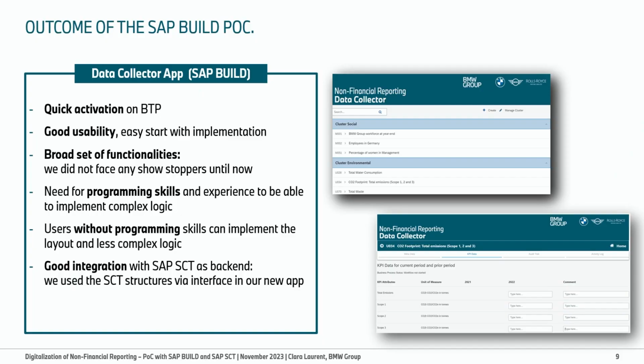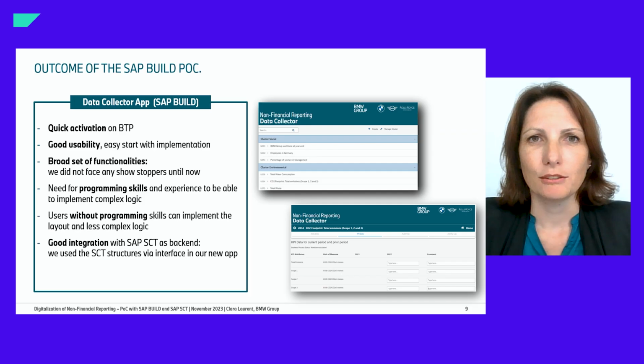So let me now come to the result of our POC with SAP Build. The activation of the tool on BTP was quite easy. It didn't take long for our BTP experts to get the tool running. And it was also easy for us as a project team to make first steps in the tool and to get an impression of it. The tool is rather intuitive, and we could easily start building screens, dropping in fields and buttons, and starting to implement easy logics.